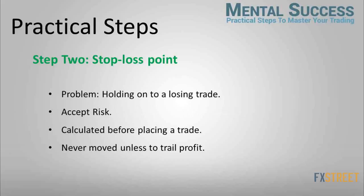In the second step, we talked about how we fail to accept risk and how we would hold on to a losing trade against our best judgment. To remedy that behavior, we have to accept our risk, allowing few of our trades to form small losses, as it's inevitable. We should cut our losses short by sticking to our stop loss point. So the second step was having a firm stop loss point and never moving it once in trade unless to trail profit.